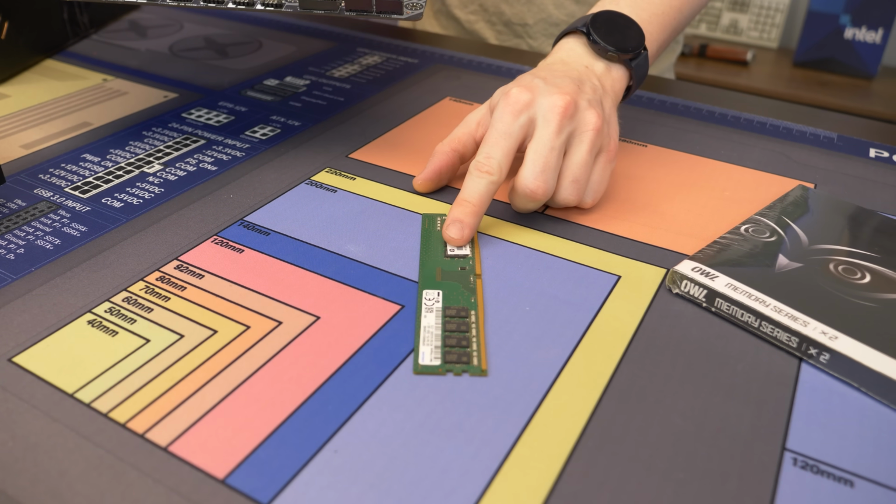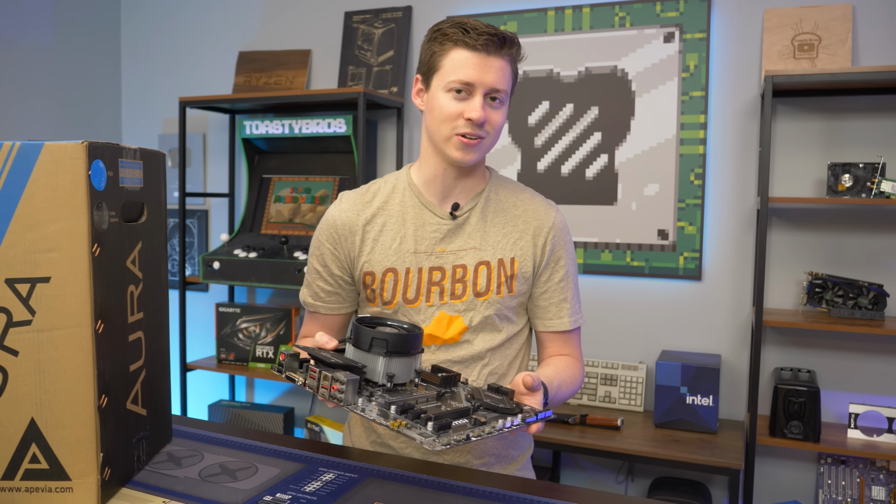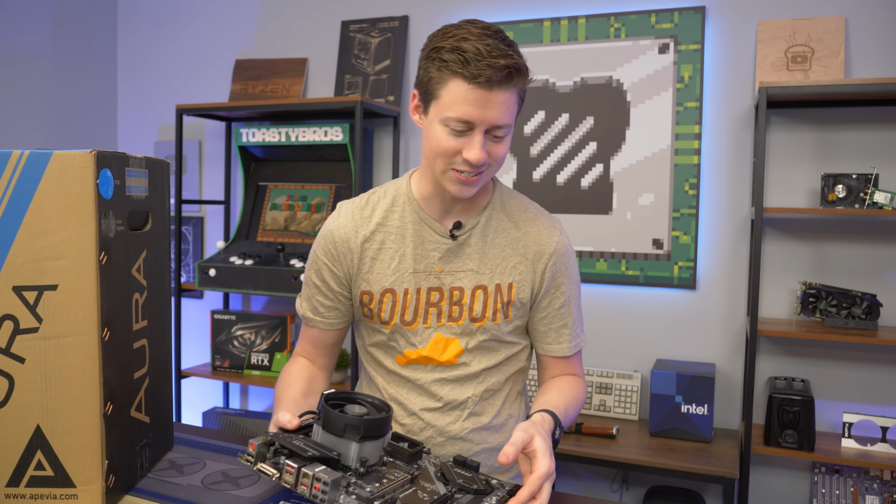See, like I said, a lot of these parts were from one of those HP pre-builts that I think Matt actually recommended the person, and then they sold this to us basically, so that's fun.